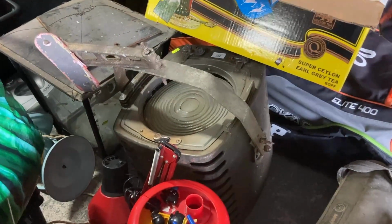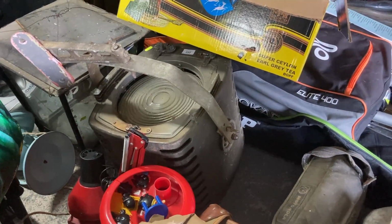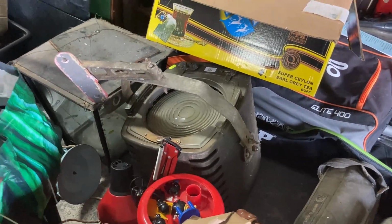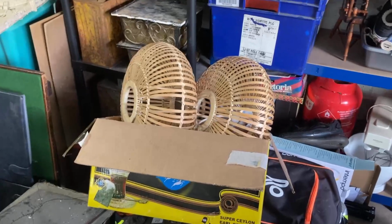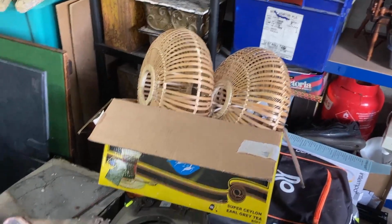I got that vintage Strand stage light, £50 plus that. I think roughly 60–70 quid all in, but that is potentially £200, maybe 300. Then wooden lampshades, they're free from my driver. He got them on a house clearance and just gave them to me.